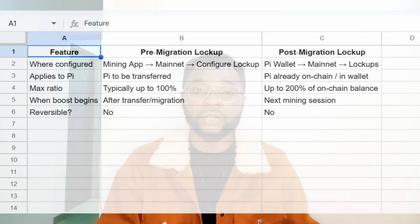So guys, the Pi core team just rolled out a new update that has to do with the pre-migration and the post-migration lockups. And here in this video, I'll be breaking them down in order for you to understand why this update is actually important in the Pi ecosystem.